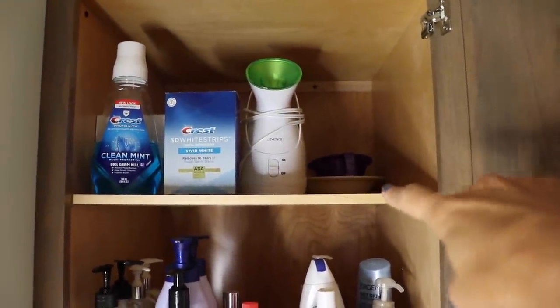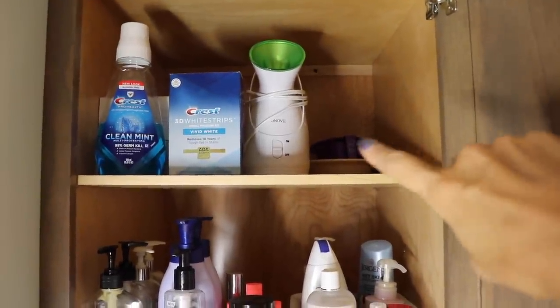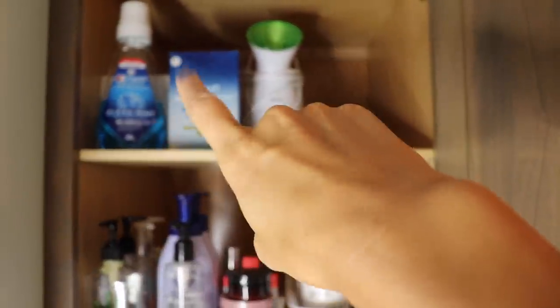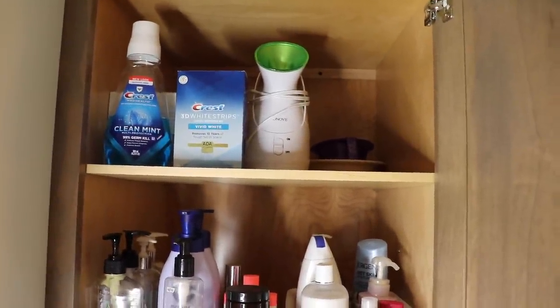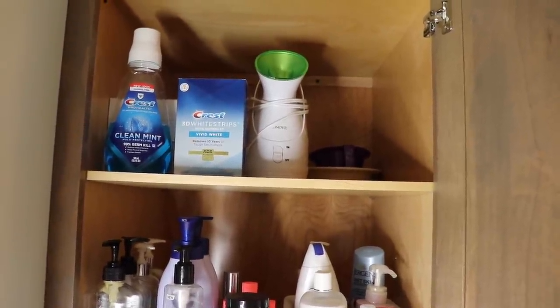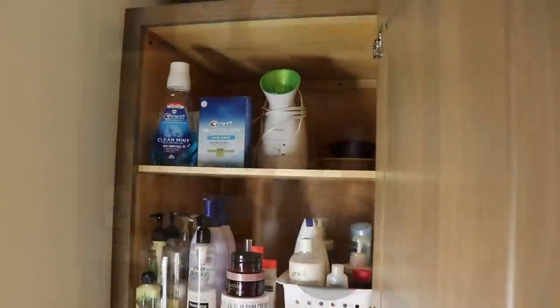And then up top, I have a little bowl that I use when I do a hand soak or a hand scrub. When I color my hair, my little bowl. A facial steamer, my white strips, mouthwash, and then in the back there I have a PMD and a derma roller or something, that I've never used because I'm scared and I always say I'm going to, but I never do. So that is pretty much the finished cupboard.